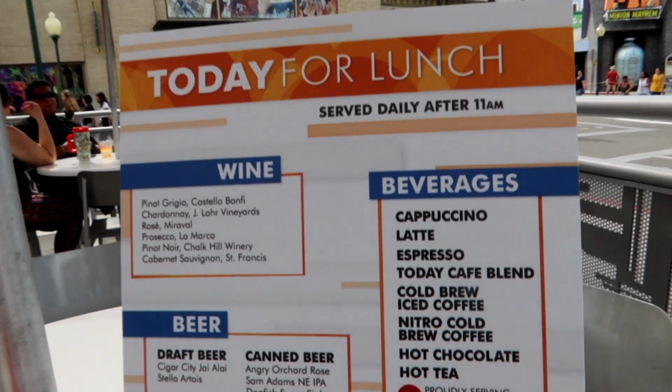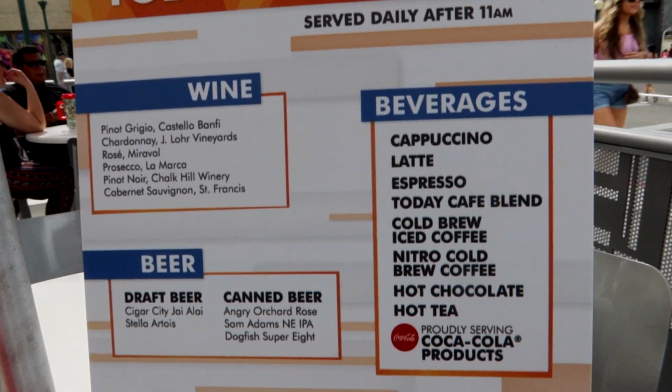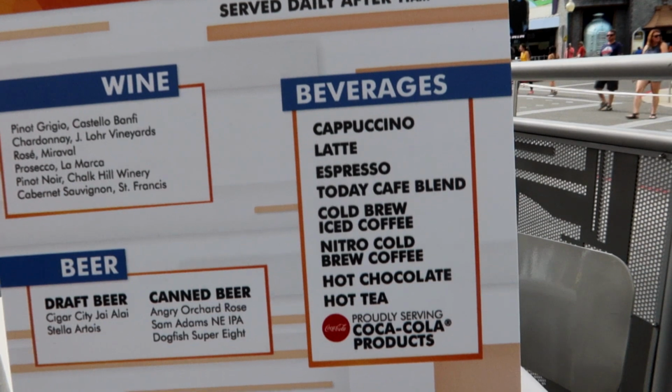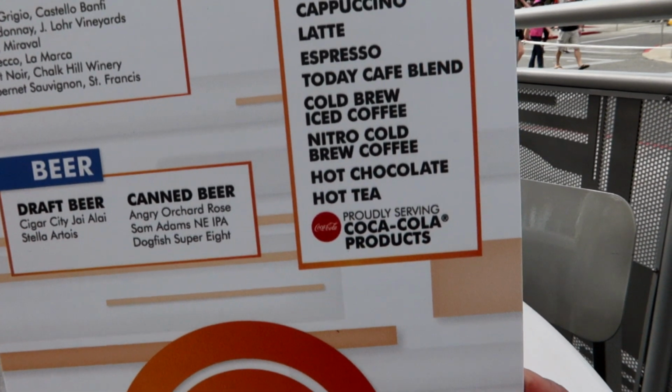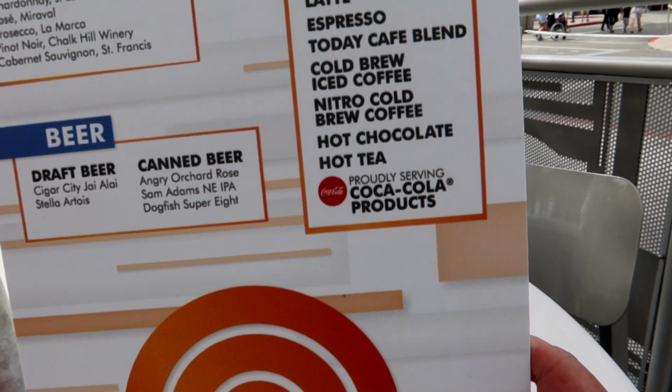On the back of the menu you have all kinds of beverages. You have wine, different kinds of beers, and of course cappuccino, latte, espresso, all kinds of cold brew and different types of coffee drinks, and also a full soda fountain as well.